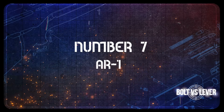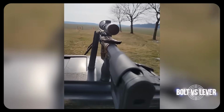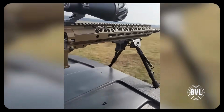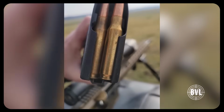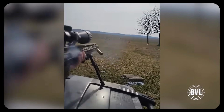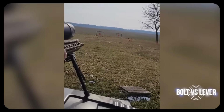Number 7. AR-10. While it's easy to see why the AR-10 gets a lot of love in SHTF circles, a semi-auto, magazine-fed, battle-proven platform with .308 punch, on paper, it's a dream setup. You get serious range, power to drop large game or punch through barriers, and the comfort of running a familiar manual of arms if you're already an AR-15 user.